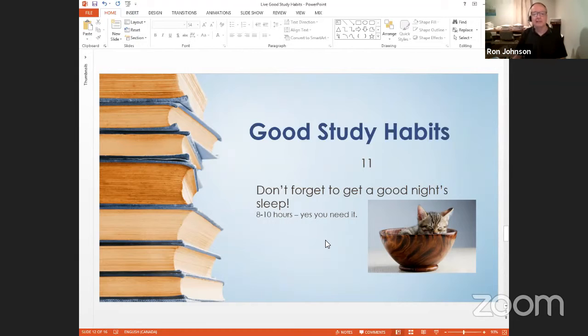So you need a good night's sleep, 8 to 10 hours. Yes, you do need it. I don't care who you are. You do need that amount of sleep to be at your peak performance. You do not need that amount of sleep to survive. You do not need that amount of sleep even to do well sometimes. Some people say, oh, I did well and I only had 4 hours or whatever they had. That's good. I'm glad you did well. Imagine what you could have done if you'd had proper sleep. Imagine what you might have accomplished if you'd been well rested.